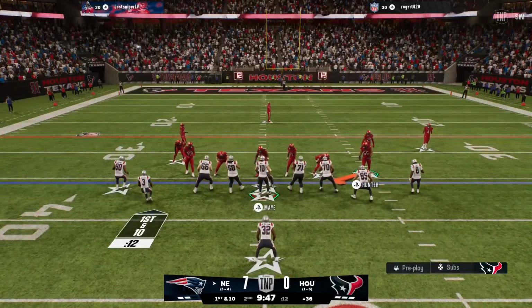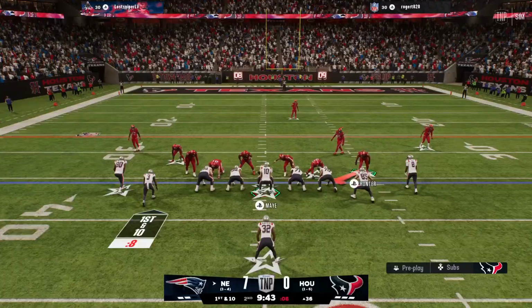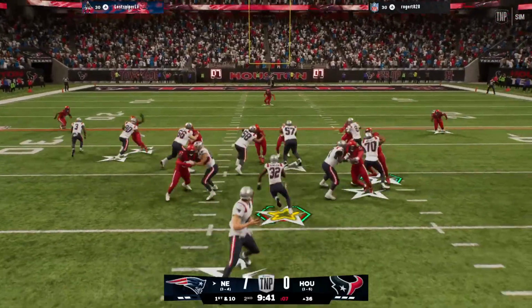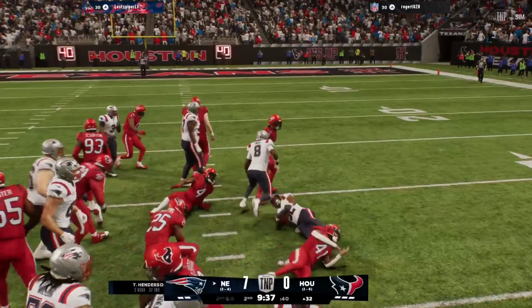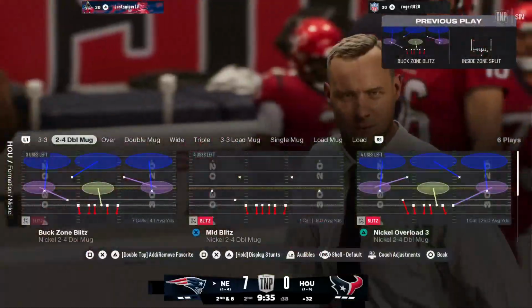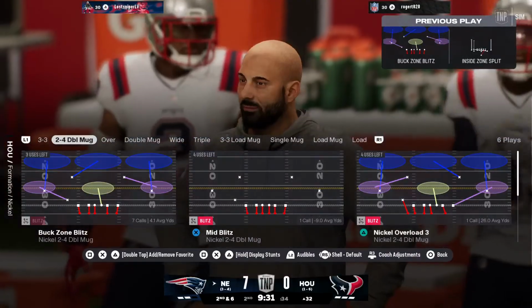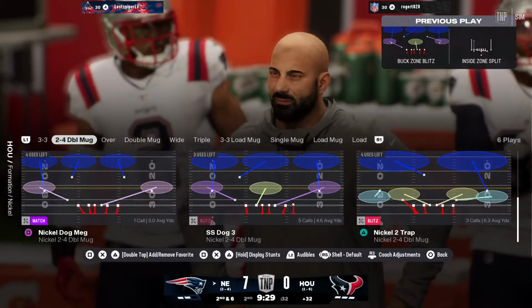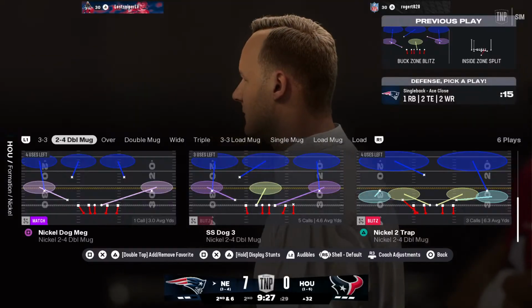So from the 36 now, 1st and 10. Up the middle, here's Henderson. Down to about the 32. And that was a quality play to start a new set of downs. It was simply an offensive line winning the battle up front and winning in a big way and giving their guy in the backfield a nice lane to hit.